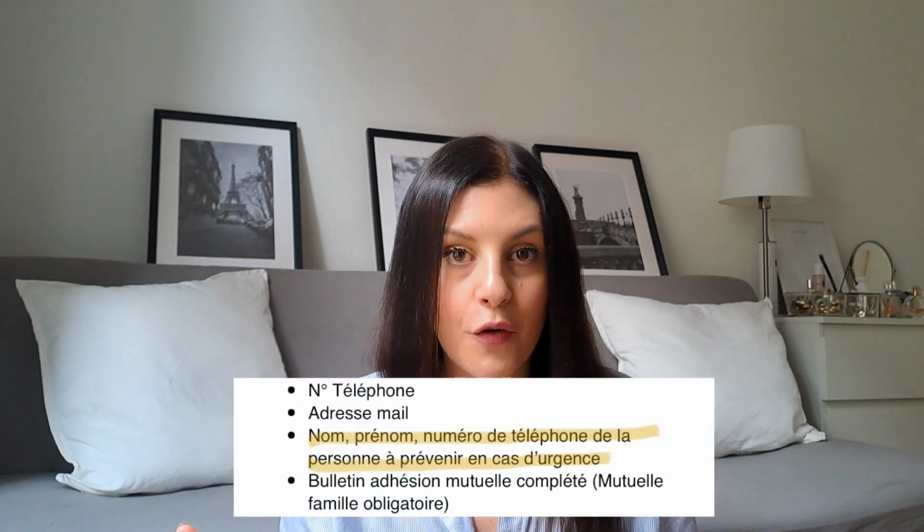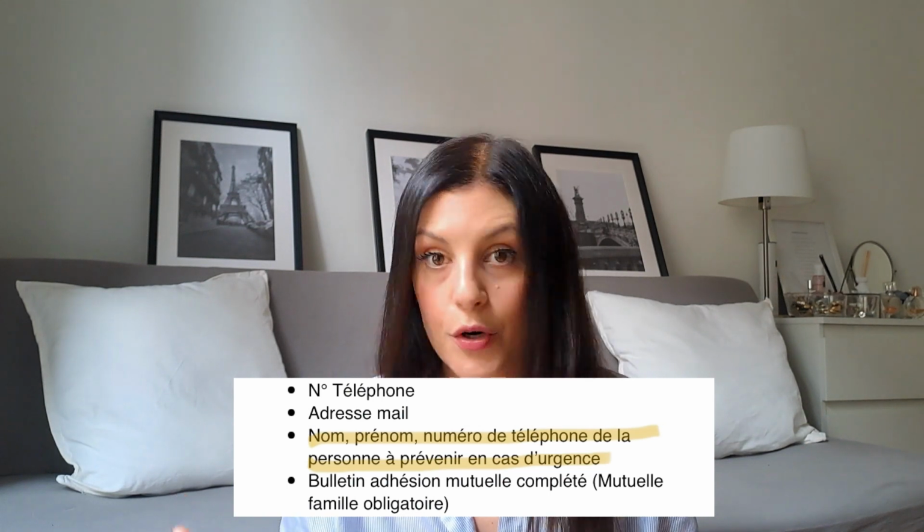Name, surname and phone number of the person to contact in case of emergency, and this is very important, so I highly recommend you give the contact of someone that ideally speaks French, because of course in case of emergency it would be quicker to understand what is the problem and how they can help you. But of course what I would suggest is at least to pick someone that can speak English, and that in case of emergency can communicate freely with the company and understand what's going on, because that's the core of the communication.